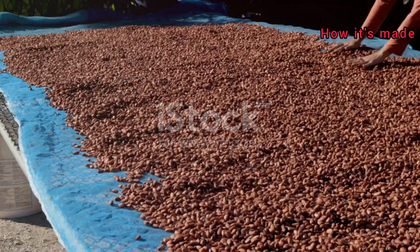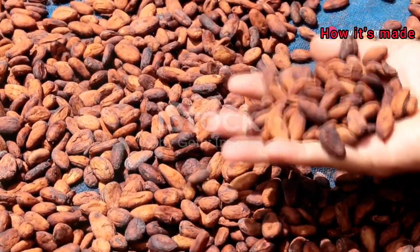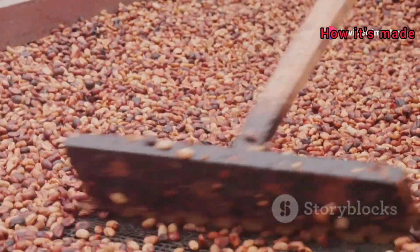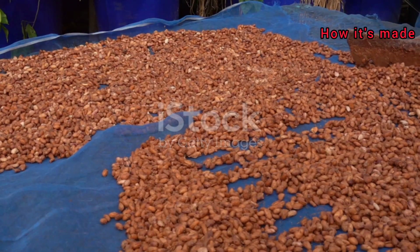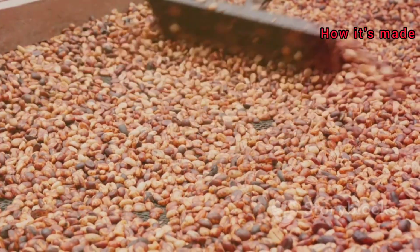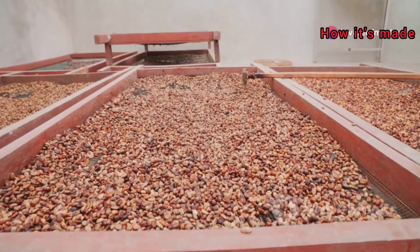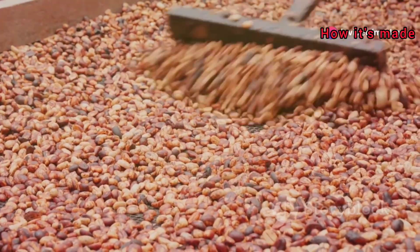Section 5. Drying cocoa beans. Drying is another important step. It takes about 1 to 2 weeks. The beans are spread out in the sun. They are turned regularly to ensure even drying. This process reduces the moisture content of the beans. Sun drying is the traditional method. However, in some places, mechanical dryers are used. These dryers speed up the process, but sun drying is preferred for its natural benefits.